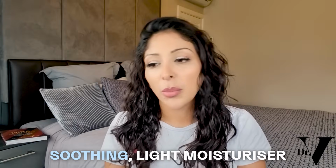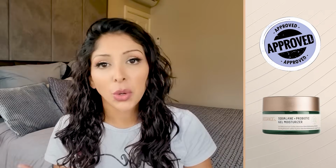If I was going to formulate a moisturizer for oily acne-prone skin, I would want it to be more than just an anti-inflammatory light cream. You'd want to put in actives to actually combat the issue. So it is a soothing light moisturizer. I would try it. I'd recommend it if your main issue is just that you want a light moisturizer. But again, I'm not blown away by the formula.